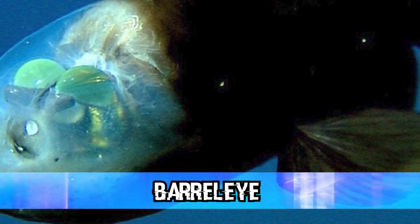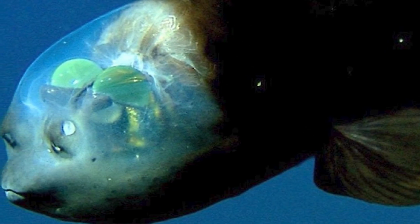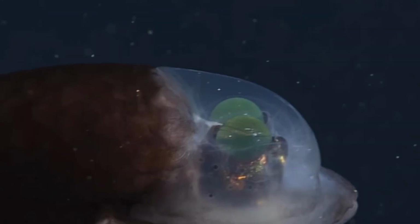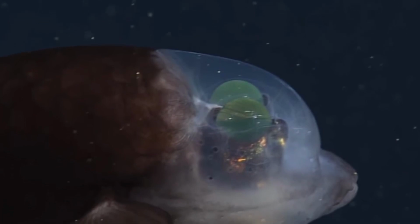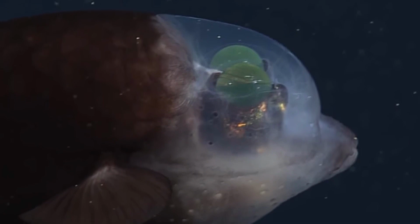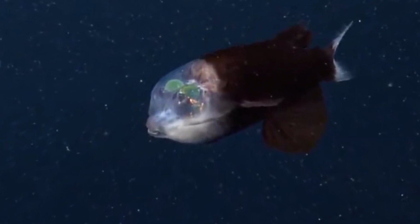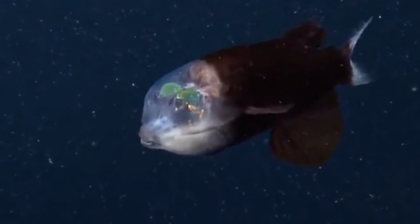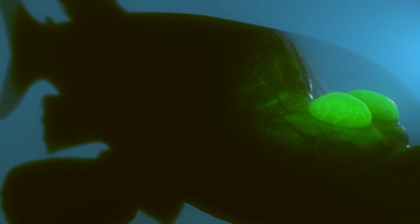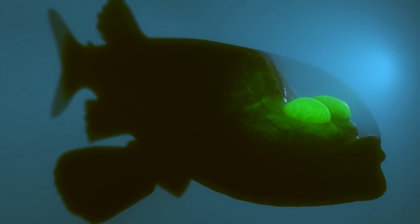These guys are also known as spookfish, and they have these large, protruding, telescopic eyes that are enclosed in a transparent dome of soft tissue. That was a long way of saying they have a see-through head, and it is so weird to look at. These guys can't be taken out of their deep sea environment because they are unable to withstand the change in pressure, so for a while after their initial discovery, the only way people who had seen them in the deep sea could show anyone else what they looked like was through drawing.